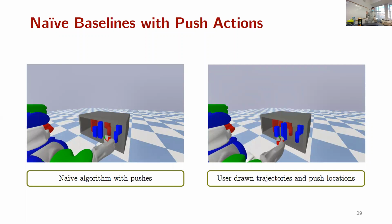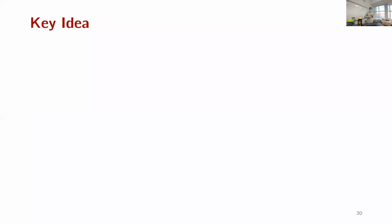The problem with both these baselines is that as they're searching for a solution to grab the object of interest, they're not reasoning about good ways to rearrange this clutter. So they're just searching over all possible actions that they can execute in the hopes that one of them actually rearranges the clutter in a good way. But it's not informed by what the task of grabbing the object of interest needs. So I spent a lot of time drawing these paths and watching these algorithms not really do a whole lot.